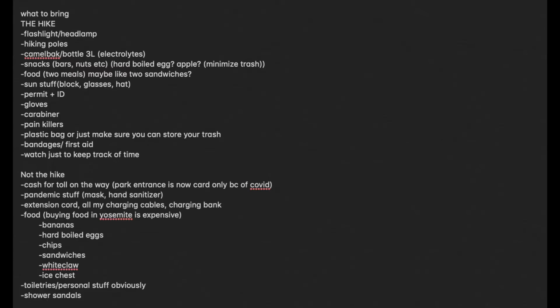And then toiletry stuff, and we're going to be staying in the cabin. It's not going to be like a hotel or anything, so make sure you bring shower sandals for when you go into the showers.